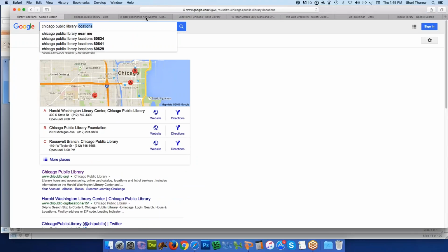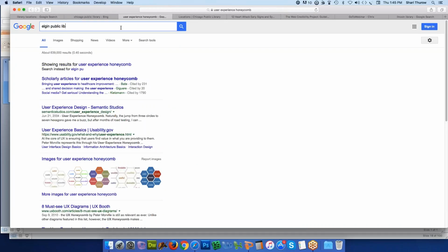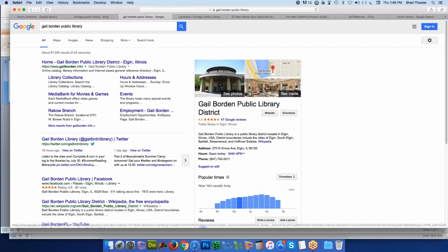So I'm going to look for Elgin Public Library. And even though the searcher did not know the name of the public library, they still got the right search listing. However, if the person knew what the search listing was, Gail Borden Public Library, you get a better search listing.